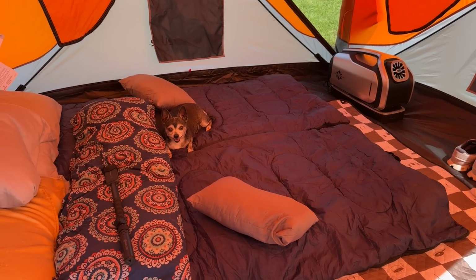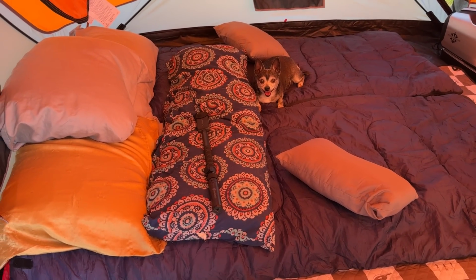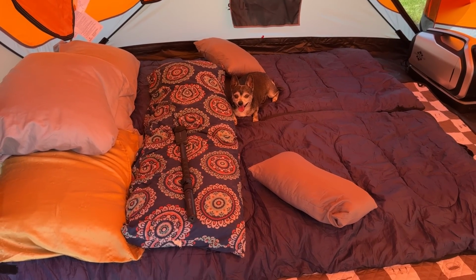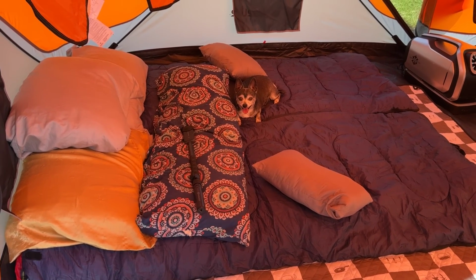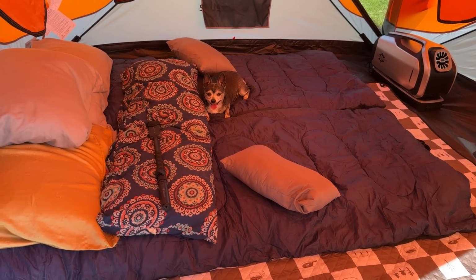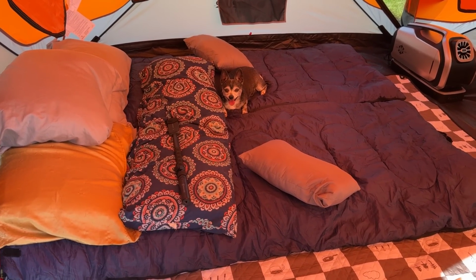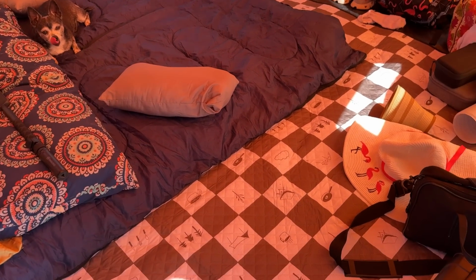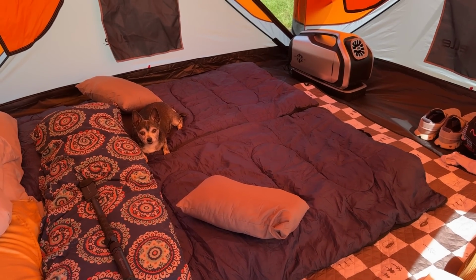Check it out. Jesse's in here. Look, that is 2 cot size mattresses. Those things are super comfortable. I'll link those in the video description. If y'all sleep in a ground tent like this, you want one of those cots. It's not a cot, it's a cot pad, but we got 2 of them. And then we got a little blanket laid out. You're gonna get too hot in here. You need to get out.